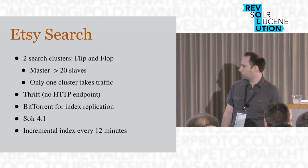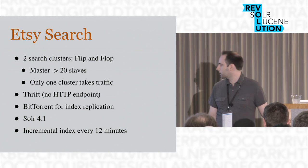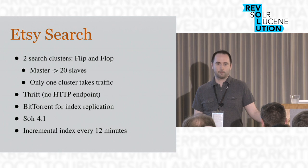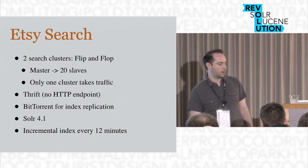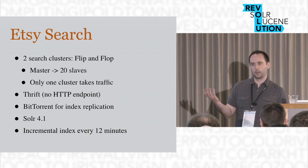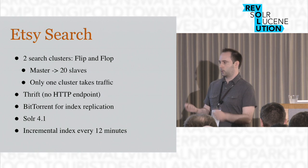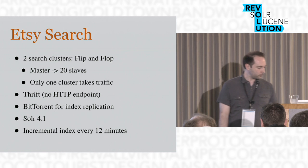We just moved to Solr 4.1 after a fairly lengthy reconciliation process. And we do incremental indices every 12 minutes or so. It may take up to half an hour for a change made by a seller to propagate out to the search stack, but we care about the responsiveness on the buyer side. If it takes 400 milliseconds, we might lose a sale if it only took 200 milliseconds, but if it takes 5 minutes for you to tweak a comma in the title of your listing, it's less of a concern.